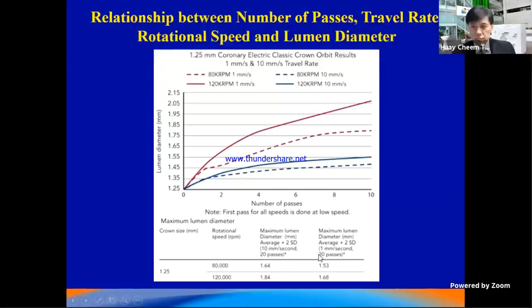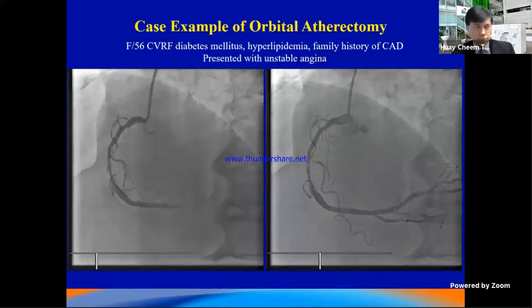So there are three factors that determine how much size you can get from a single orbital Diamondback 360. The number of passes that you do will determine the ultimate size. The speed at which you advance the burr, forward or backward: 1 millimeter per second gives you much bigger ablation compared to a 10 millimeter per second ablation speed. And the higher the speed of rotation, 120,000 versus 80,000, gives you a much bigger burr. So a combination of these three events determines the final luminal size of the vessel.